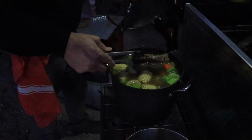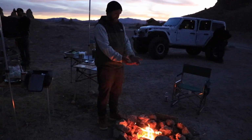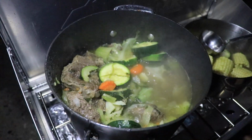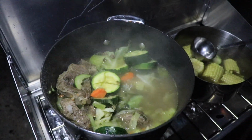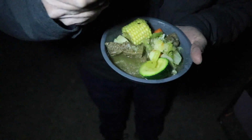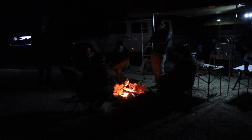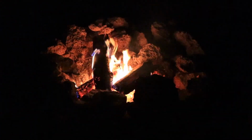As the sun set, the temperature began to drop very quickly. It was going to be a chilly, chilly night. So some hot beef Mexican stew was the perfect meal. After some full bellies and some reminiscing around the fire, it was time to call it a night.